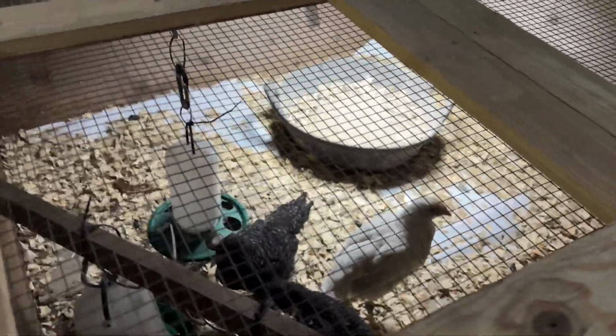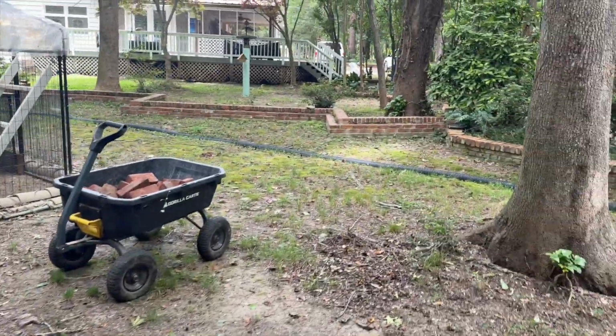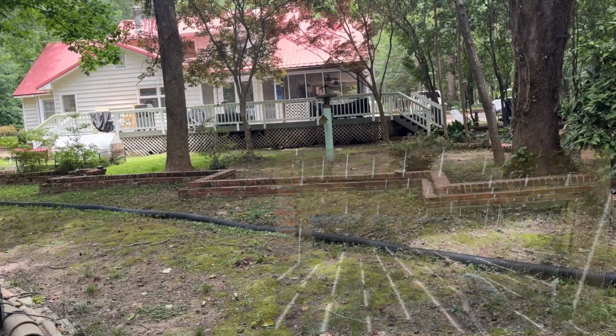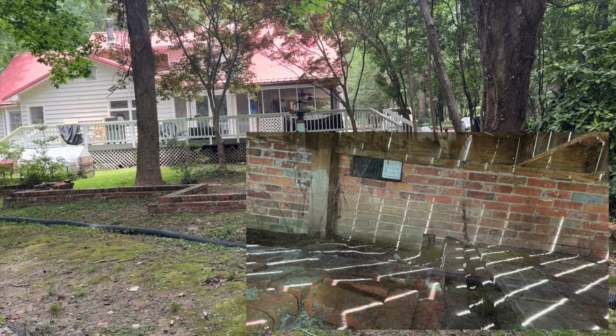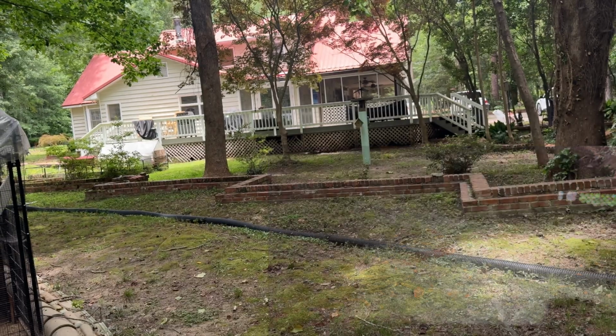So, all right, today's task. Or actually, yesterday's task is we went under the deck. And it's almost like a whole underwater type of a situation under there. There is a brick walk that goes from back where the stairs go up over there.